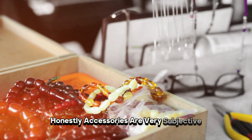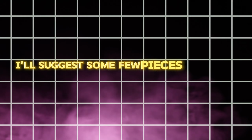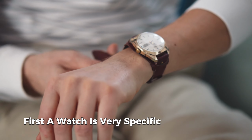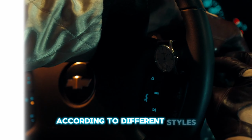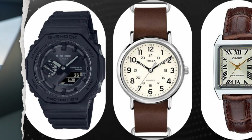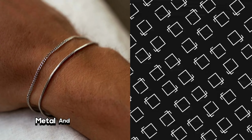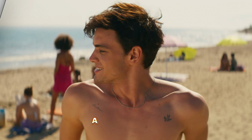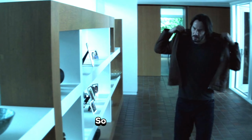Fifth, accessories. Honestly, accessories are very subjective and depend on personal choice. But if you are here, I'll suggest a few pieces that get compliments and make you a stylish guy. First, a watch is very specific to the outfit, but I can suggest some pieces according to different styles. Now, rings and bracelets are also great options if you don't like watches. Metal and beaded bracelets are excellent choices, and rings according to your taste, or a minimal necklace, will help reflect your personality more.